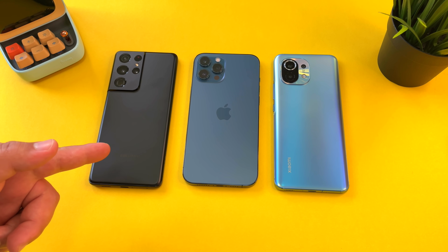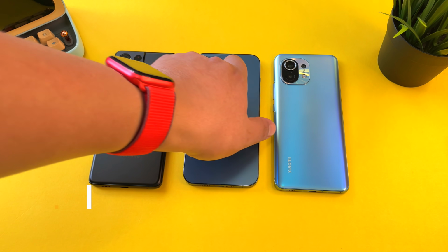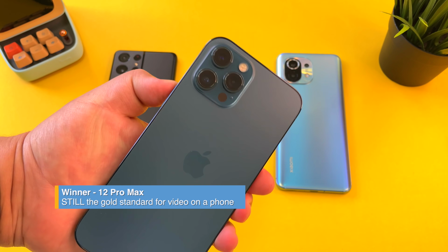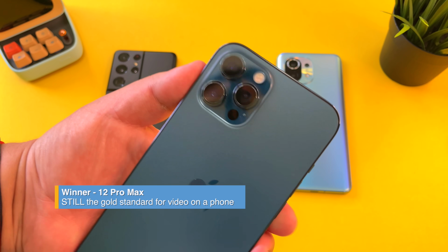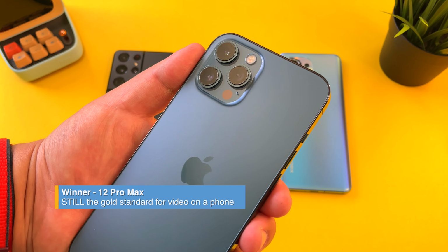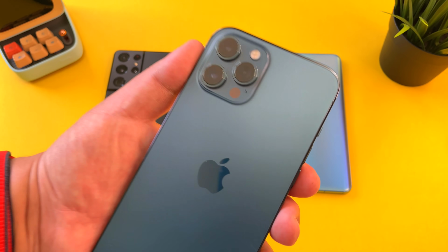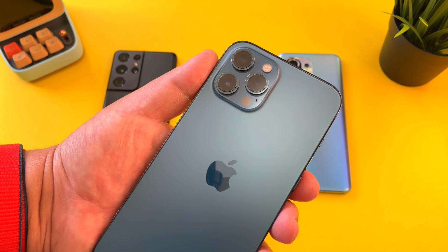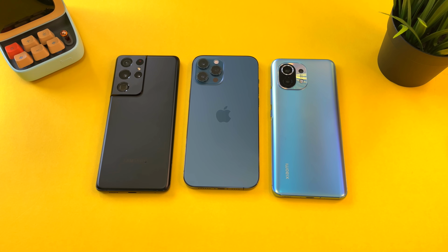But in video capabilities, the gold standard and the continuing champion of video is still the 12 Pro Max. There's a reason why so many Android phones get very close, but they just cannot match the video capabilities of this phone. With very smooth, natural, and beautiful video, the 12 Pro Max to me captures the best quality footage of these three phones.